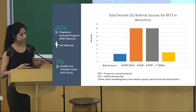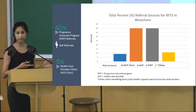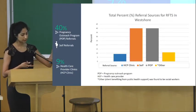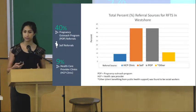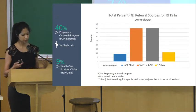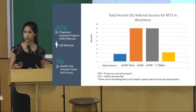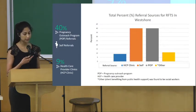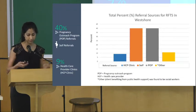And it was interesting to find that referrals from healthcare provider clinics, which is seen in the blue, was at the lowest at 9%. The other referral source, shown in yellow, upon investigation was found to be exclusively from social workers. So what do these numbers mean? A positive is that clients are able to refer themselves, and a large proportion are aware of the program. Similarly, pregnancy outreach programs, they're able to reach hard-to-reach clients.